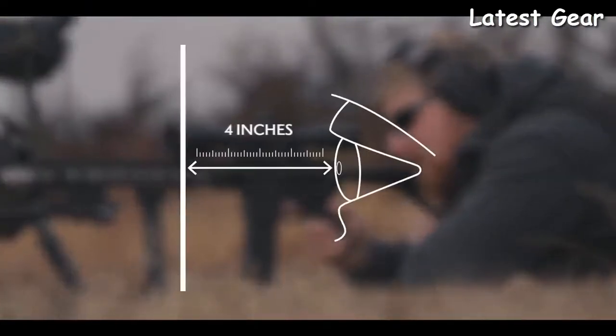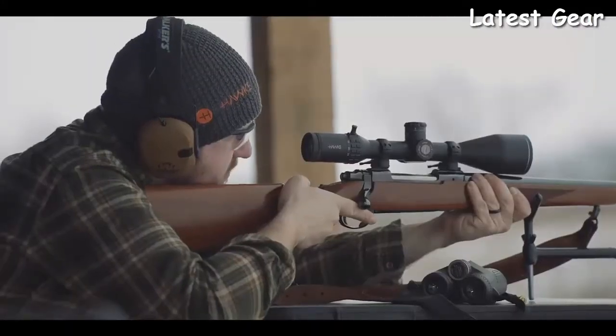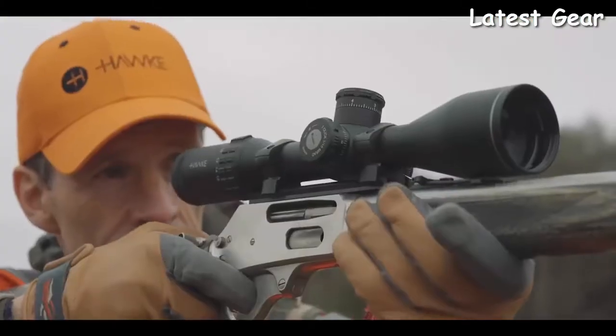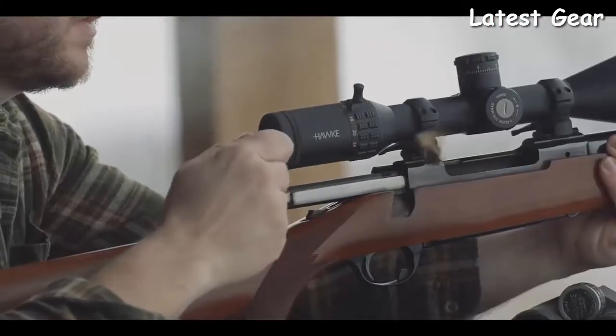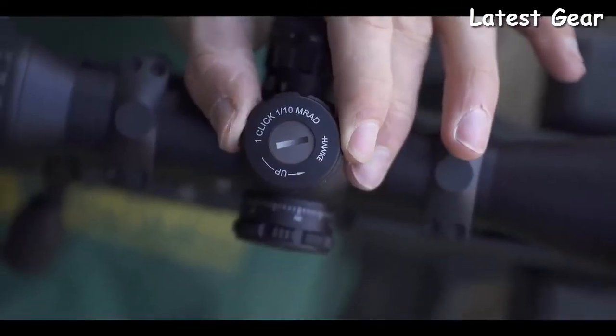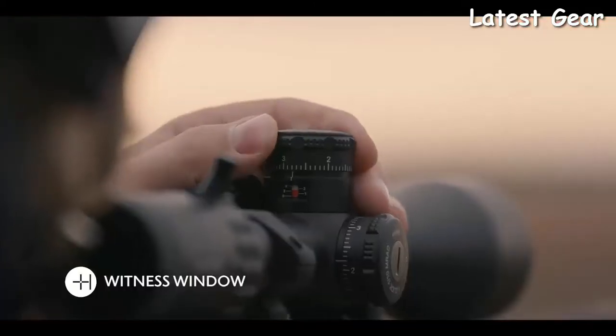Generous and comfortable eye relief makes this new series ideal for high recoil and magnum calibers. A wide field of view and generous eye box delivers a full image for fast and comfortable target acquisition. Confidence is critical to success. The Sidewinder's locking turrets and witness window help track turret revolutions at a single glance.